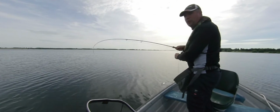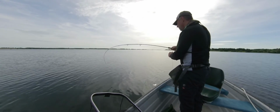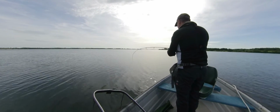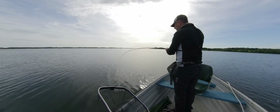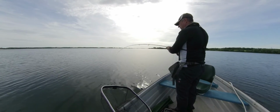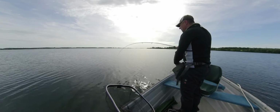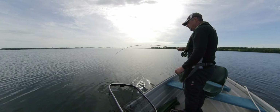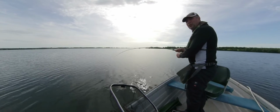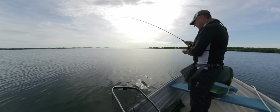I'm going to get some underwater shots. I didn't want a pike. No. Because I've got a... This is when you know the difference between a pike and a zander. Now I wish I had my finger thing on. Well, you've got to bring him in close to the boat.